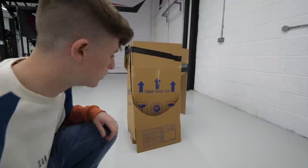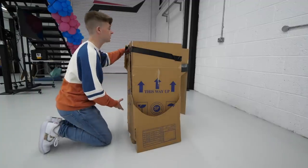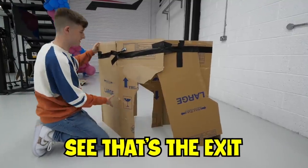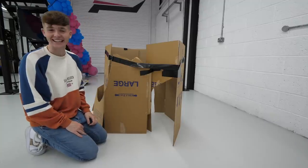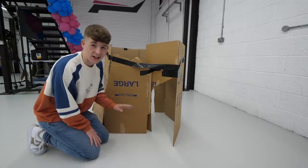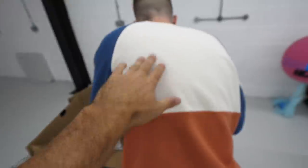You know what? I'm quite proud of that. It all moves as one piece now, look. Ta-da! See, that's the exit. That's the entrance. Oh, Callum has nothing on this one. I didn't even have to spend $1,000, and look how good this one already looks.